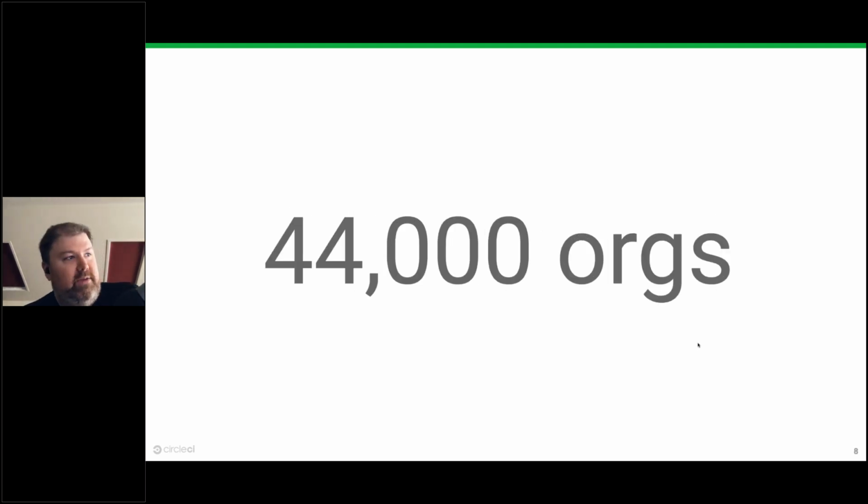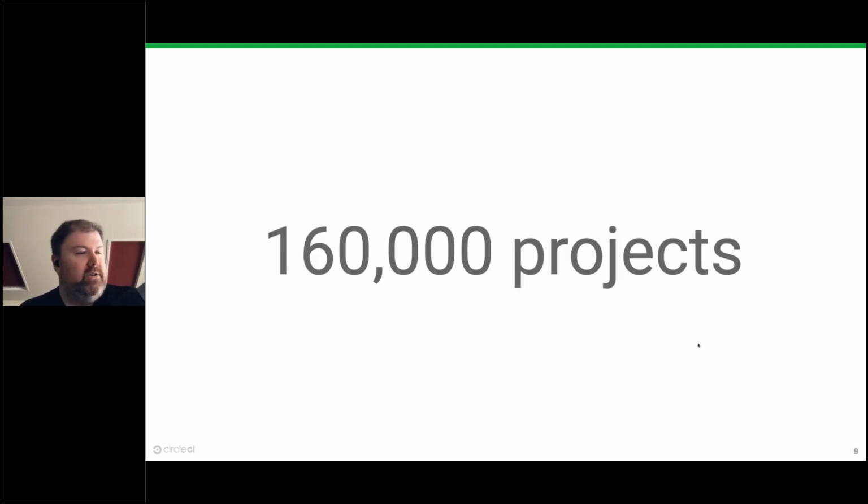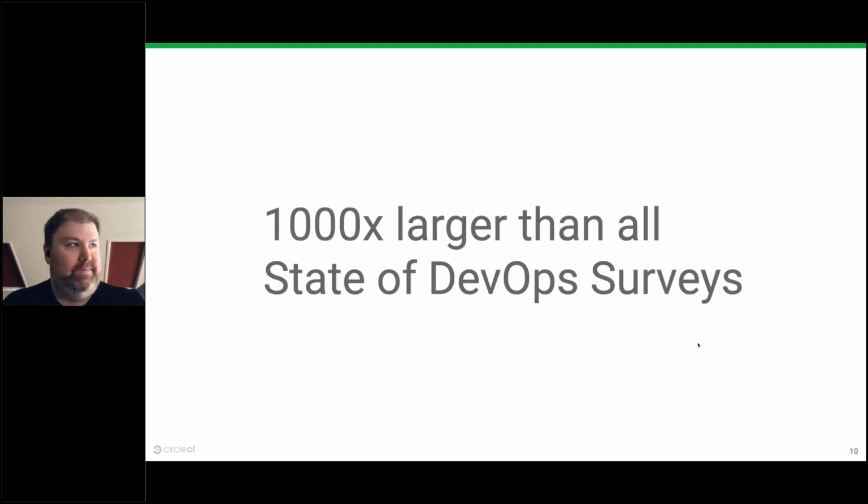So in this data set, we have 44,000 organizations that are in this data set using CircleCI to pull from, 160,000 projects. And that makes this about 1,000 times larger than any State of DevOps survey that's existed over the years.